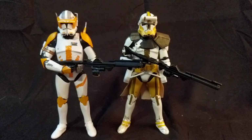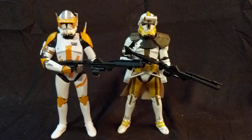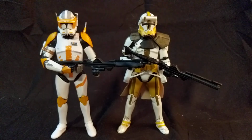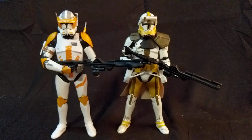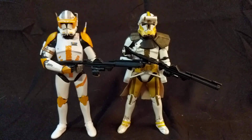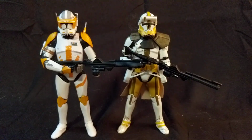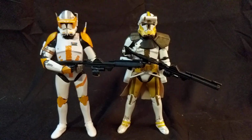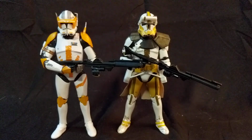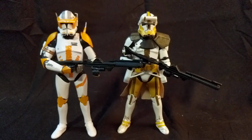I'm not sure if I mentioned this, but Bly's armor is a lot more glossy than Cody's, and I'm not sure if that's because they started this Cody as a Clone Wars one, or kind of made him as a Clone Wars one for this release. Like I mentioned on the packaging artwork of him, it did kind of have a Clone Wars looking helmet. But either way, these both are still really good. Probably one of the best Codys and Bly out there. I know that there is a second release of Bly with the proper helmet, but even still, this one is gorgeous. But anyway, now let's move on to the comparison with the other two clones I have.